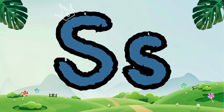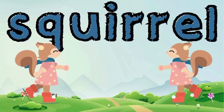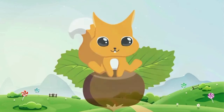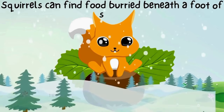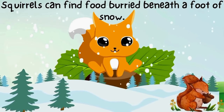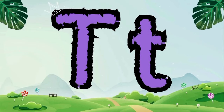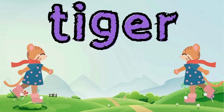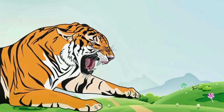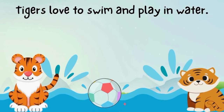S. S is for squirrel. Squirrels can find food buried beneath a foot of snow. T. T is for tiger. Tigers love to swim and play in water.